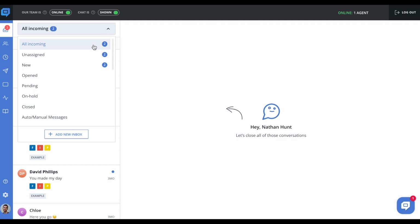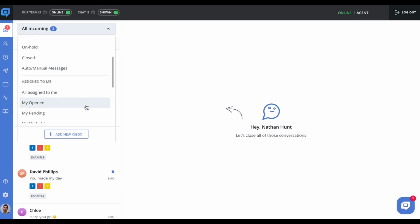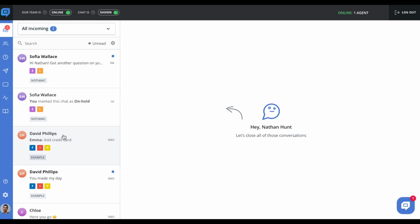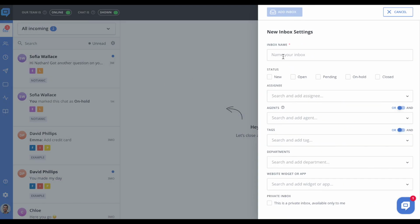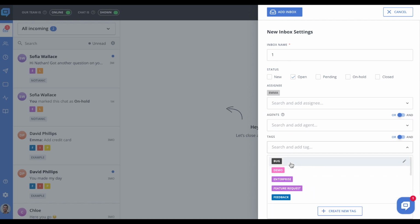Either those that are assigned to you or your department, unassigned and waiting for a reply, on hold, and so on. To further improve your workflow and productivity, we recommend utilizing the power of custom inboxes for private and shared use. Add a new custom inbox and set up which types of conversations you want to drop in it by applying various filters like conversation status, assignee, tags, departments, and widgets.